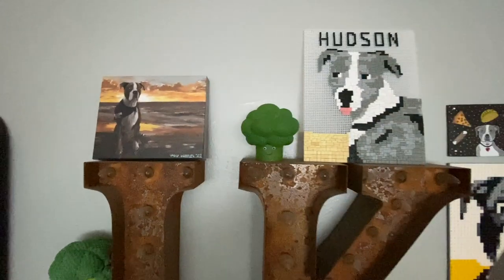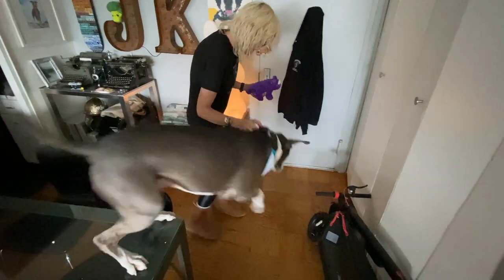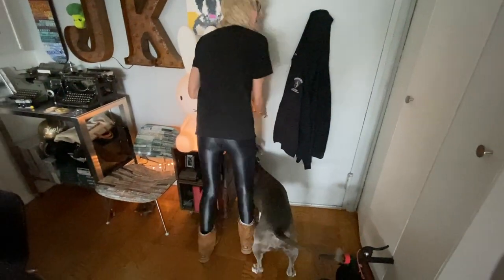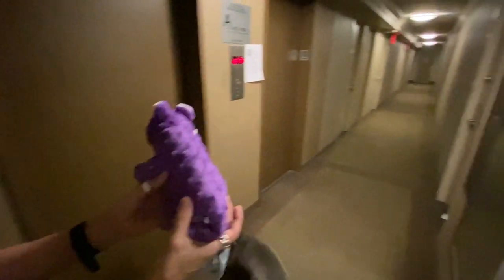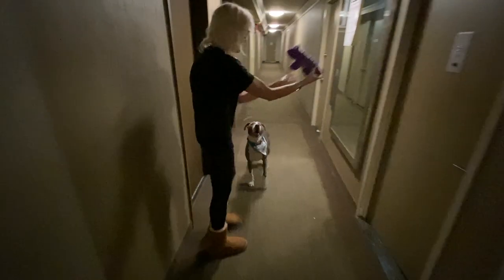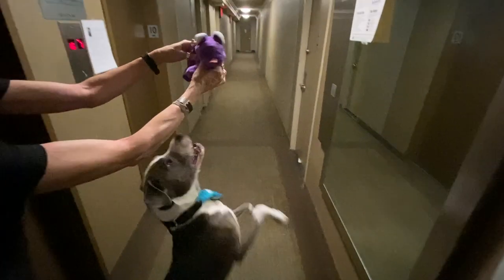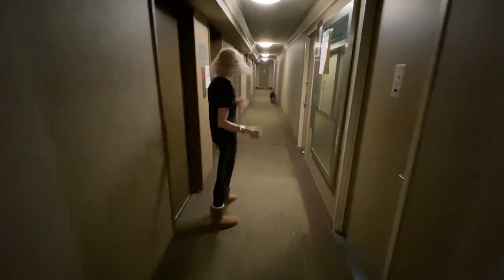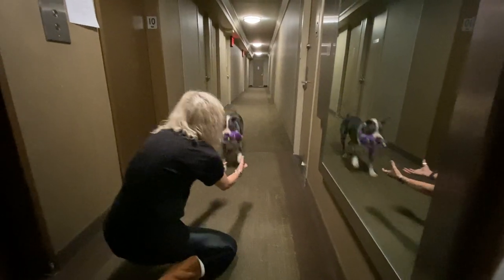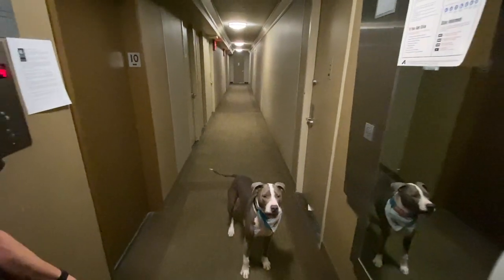All right, let's see if the coast is clear. Hudson, he's got the cookie box. He's looking for the cookie. Come on down. All right, come on. Coast is clear. Let's check. Okay, coast is clear. Okay. Get ready. Here we go. James, come here. He's jumping. Look at the tail. Okay, throw. That was a good throw. Oh, he loves it. Oh, my God. Wait, one more. You do it. You know how you do it. Here we go. Notice that little tongue.